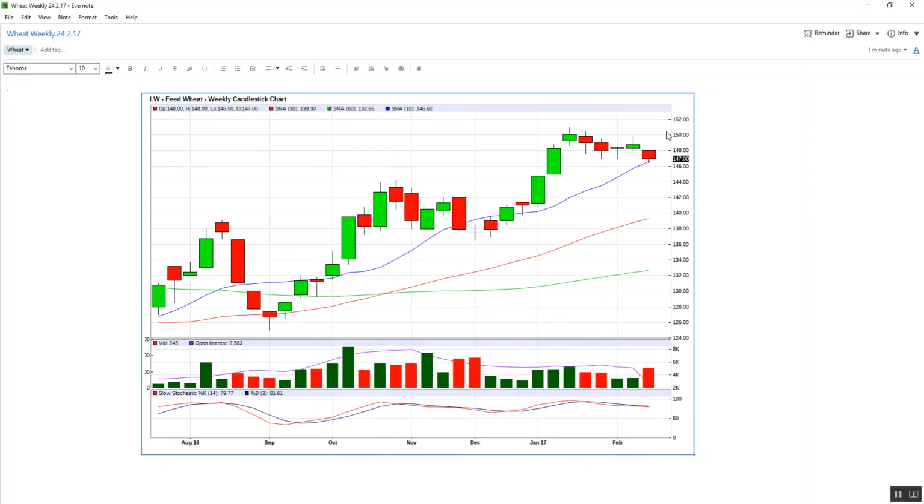Pop down into the weekly. We can see here that prices have fallen back this week. We're forming a negative candle. We're coming back to test the 10 SMA on this chart, 146.62. Last night closed 147. This is in line with what happened back in November, early part of December, when we saw prices come back to value. The value obviously was the 10 SMA. That's what we're seeing at the moment.